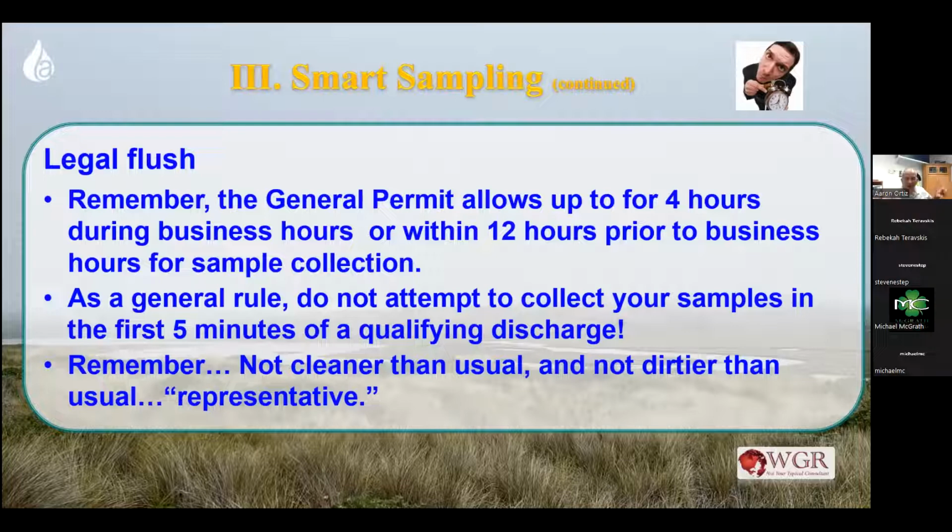That's a good generic thing. And around noon, rain hits and you have flow. And by the time you get out there to grab a sample, the rain stops and the flow stops, and you're like, oh, darn, I missed it. But then 2 hours later, the rain picks up again. As long as you're within that 4 hour window and you have flow, you can grab that sample.